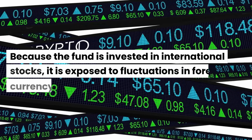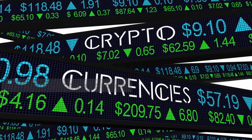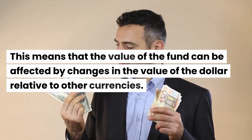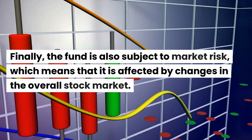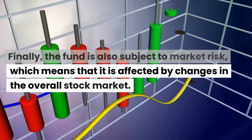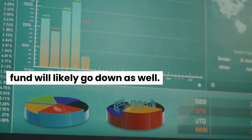Because the fund is invested in international stocks, it is exposed to fluctuations in foreign currency exchange rates. This means that the value of the fund can be affected by changes in the value of the dollar relative to other currencies. Finally, the fund is also subject to market risk, which means that it is affected by changes in the overall stock market. If the stock market goes down, the value of the fund will likely go down as well.